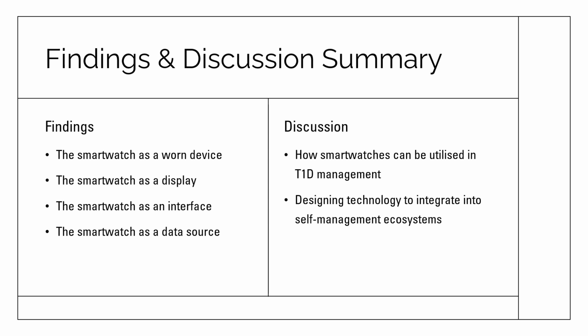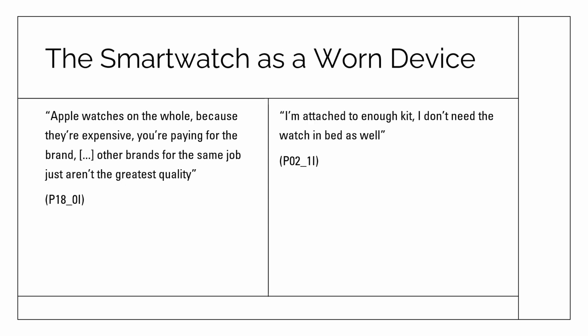From these findings, we discuss how a smartwatch could be utilised in type 1 diabetes management, and more broadly, how technology can be designed to effectively integrate into a self-management ecosystem. There was wide variation in the aesthetic preferences across the participants, including in colour, shape, and size of the smartwatch. Customizable elements were employed to extend the occasions in which participants were willing to wear the watch, for example, to attend a more formal event.